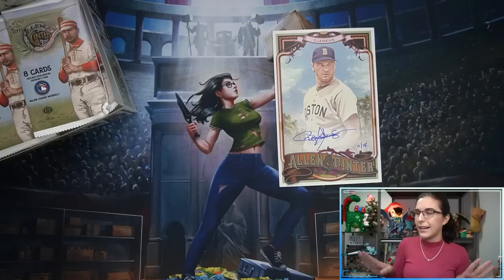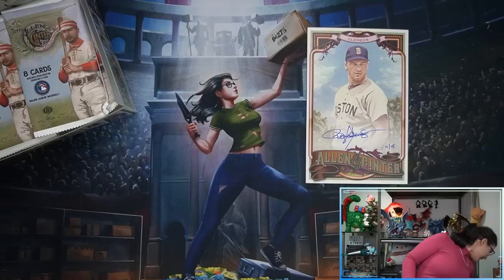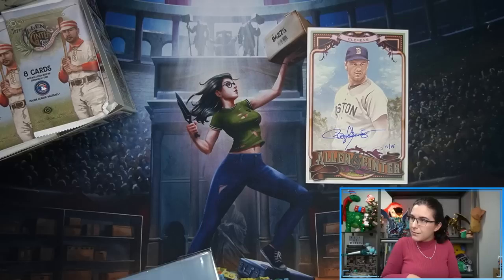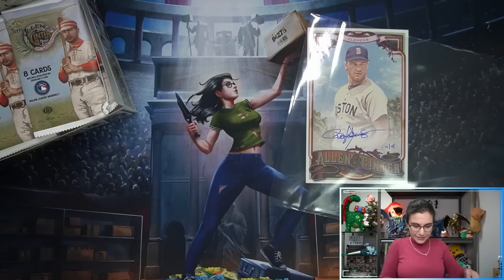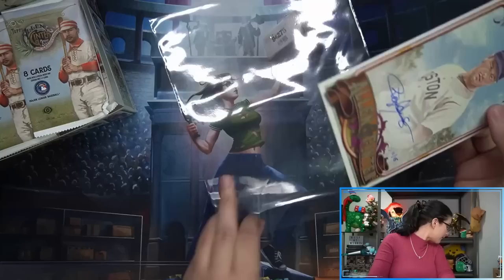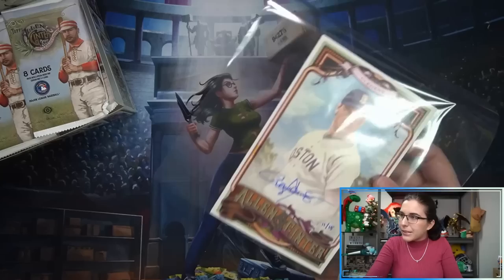I don't have anything within reach. Or do I? I do. I was going to say I don't have anything in reach to keep him protected, but I do have some very, very large 8x10 photo sleeves. And here, I think an 8x10 top loader. So, no, I just have assorted supplies in my area. Assorted Ultra Pro supplies in your area. All right, so Roger Clemens autograph number 11 of 15.